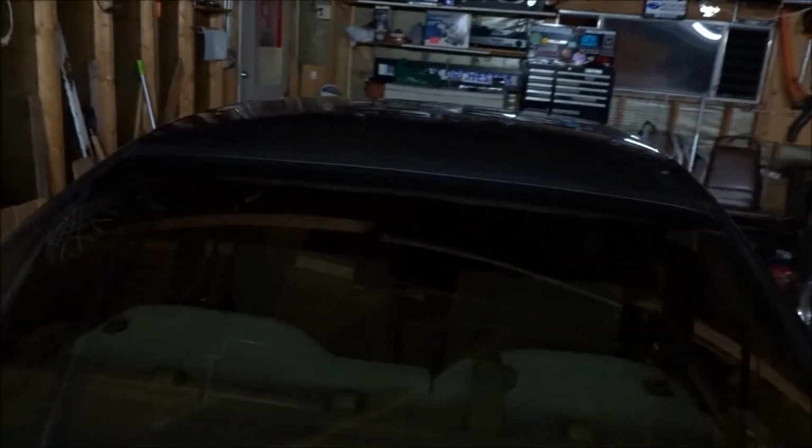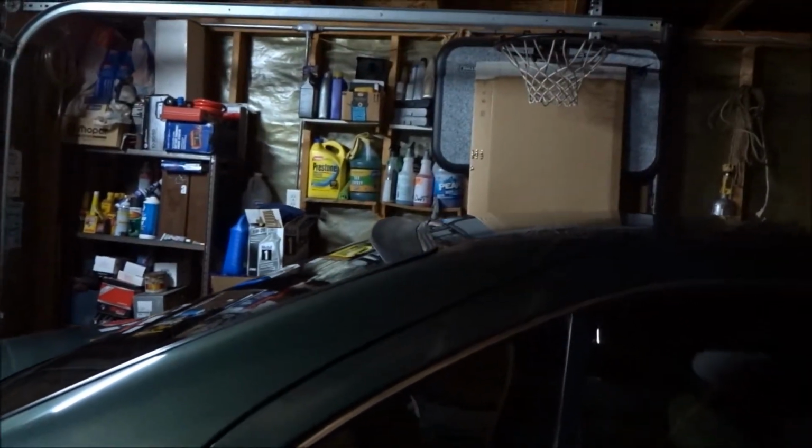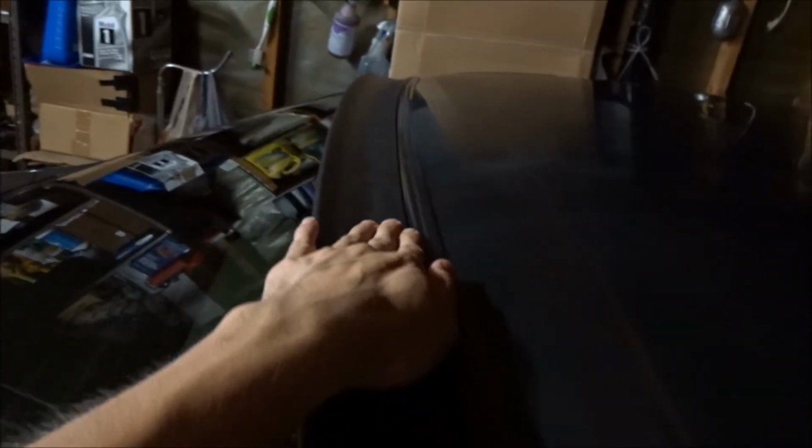It's really hard to see because it is darker, and the car is dark itself, but there you go. A lot more aggressive, a lot wider, and hopefully it stays on there pretty good. We'll find out. Hopefully it doesn't flap off on the highway or something. So there you guys have it. Sorry it's a short video and not that interesting or fun to watch, but I just wanted to make a little video and let some of the viewers know that I still have the Altima and I'm still daily driving it.